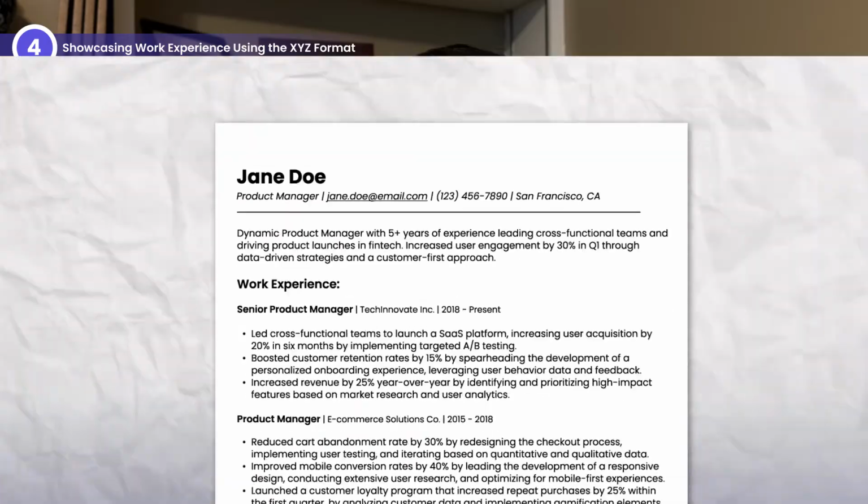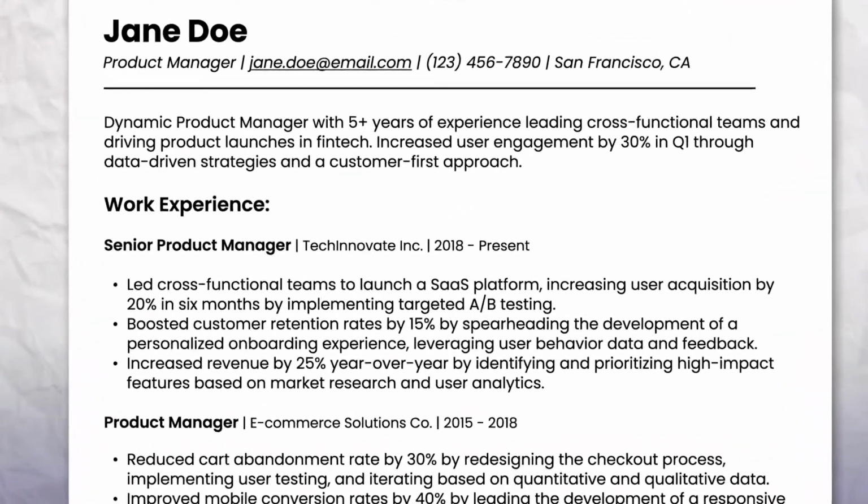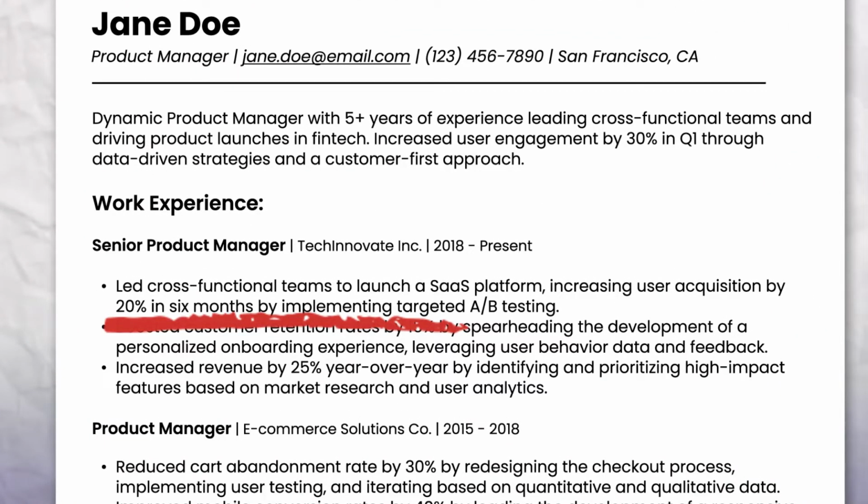Oftentimes people make the mistake of having their resume bullet points be too surface level. What people want to know is, what is the context? What specifically did you do that's relevant to the job you're applying for? And then what was the result of it? For a product manager, here's a good example. You might have led a cross-functional team to launch a SaaS platform, increasing user acquisition by 20% in 6 months by implementing targeted A/B testing.